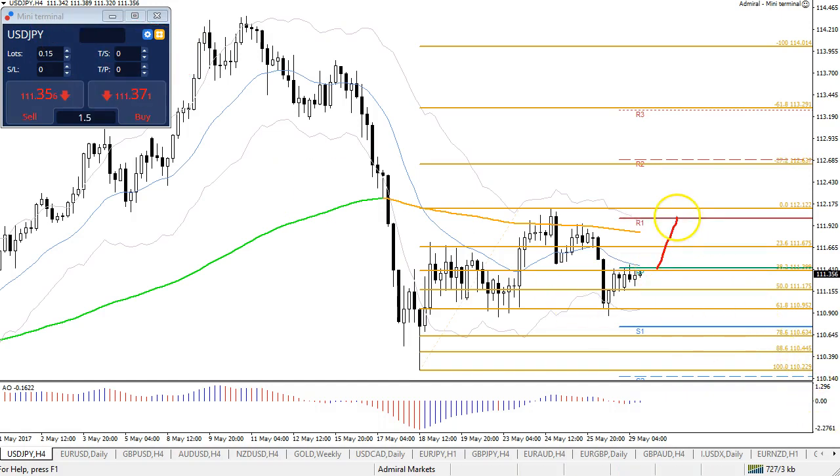So that's one thing, upside to the R1, then R2, if it breaks above the weekly pivot point. If it doesn't, and it breaks below these lows here, these lows and this support trend line, then price could actually start to continue with this downtrend and start to challenge this bottom, and perhaps even break below that bottom.